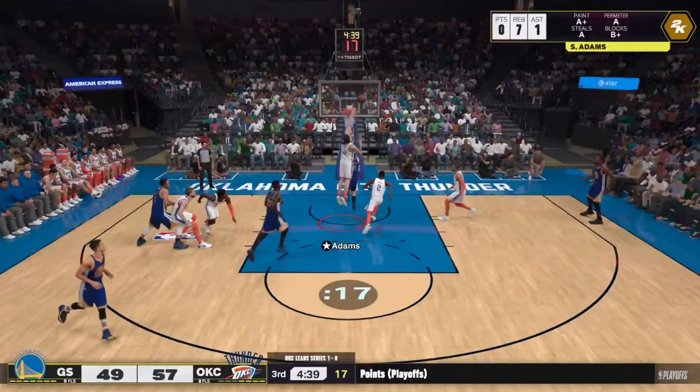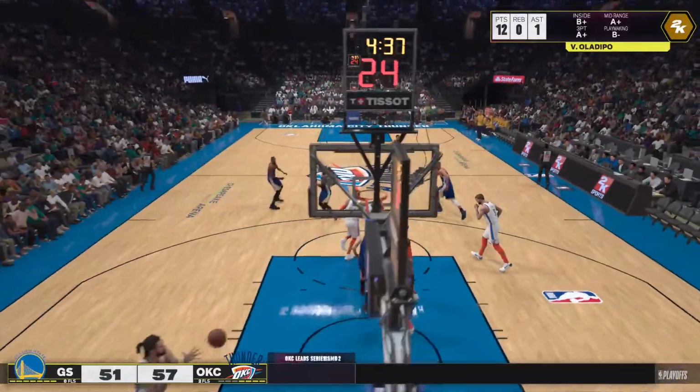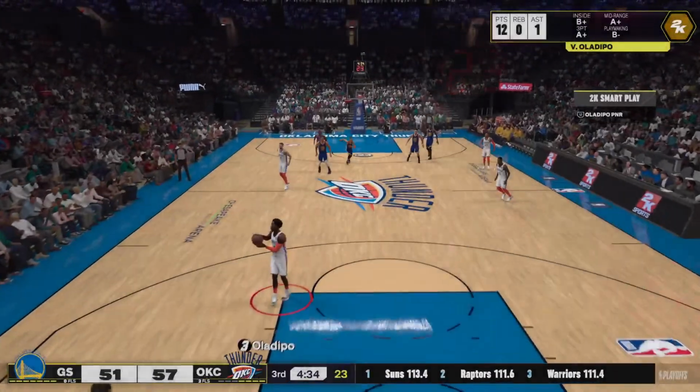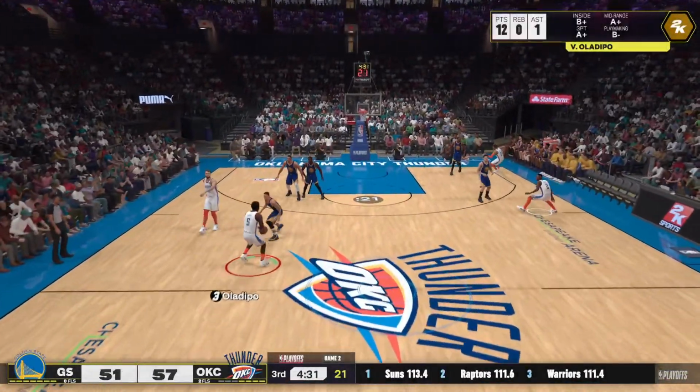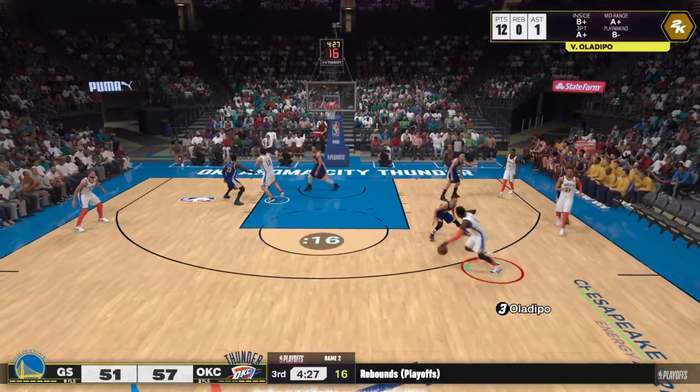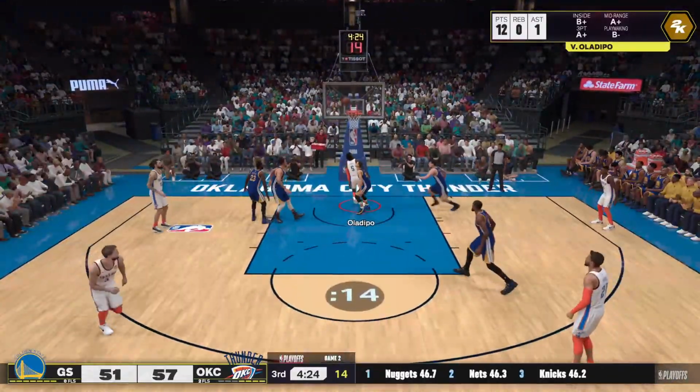Here's Thompson. He takes it in, and he drops in the layup off the glass. Thompson's got his 3rd bucket of the night. Yeah, Thompson can be fast and nimble on the drive, catching him unprepared. Here's Oladipo. Uses the glass to finish the layup.